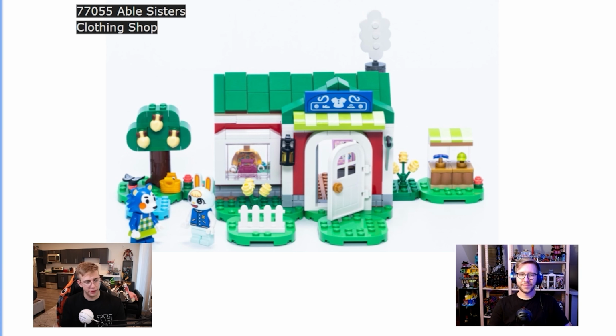So I'm guessing this set's going to come with a lot of fun accessories, as we can see on the side stand, kind of displaying what's on sale for the day, and just a lot of new things to play around with your figures. Great idea. Of course, they were going to do the set right eventually, and I'm glad that it looks so aesthetically pleasing.